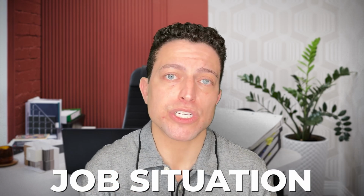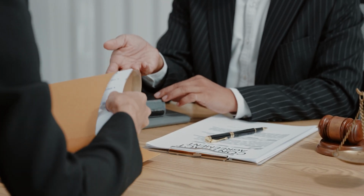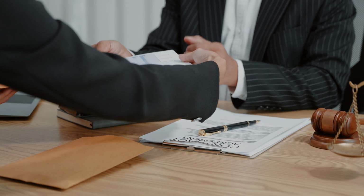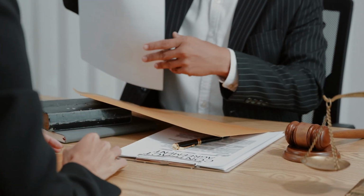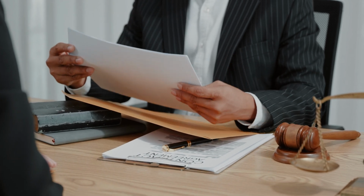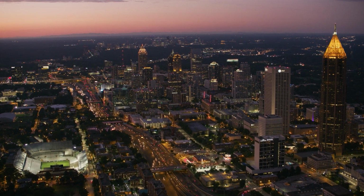And this is another reason why your job situation is one of the first things you want to figure out. Number one, because if you're getting a loan, you will usually need a job offer letter in the Atlanta area or confirmation from your company that they are allowing you to relocate and you'll have the same pay or more. But also because figuring out where you'll be working in the Atlanta area is going to give you a radius in which you should probably stay within. And this is going to have a huge impact on your search criteria and the areas you focus on.